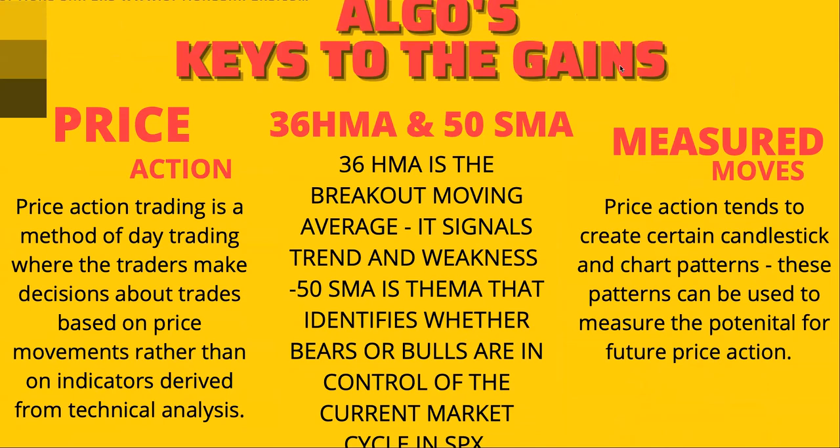The keys to the gains on this play were price action. We talk a lot about price action. It is my number one way of trading. Not many things can trump price action once you understand what those upticks and downticks are telling you, what the candlesticks are telling you, measured moves, right? Making sure that we understand chart patterns, able to see different types of consolidations, wedges, triangles.